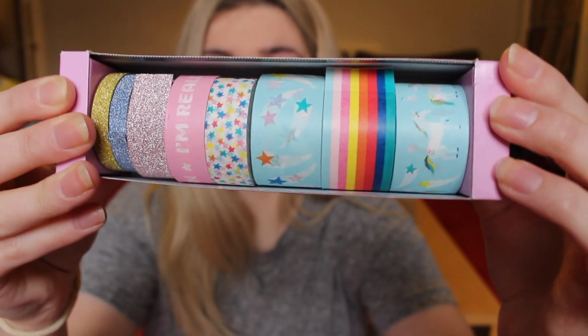These are just stunning. I cannot get over how beautiful these are. I haven't used them yet, but I will find plenty of uses for them on all of my notes and things like that. I'm sure they will be a beautiful addition. I think that was a really thoughtful little gift. I absolutely love these. I then have a few more pens.